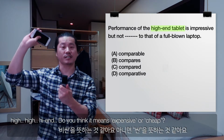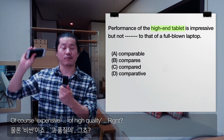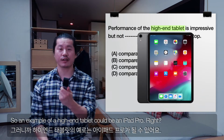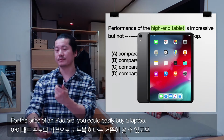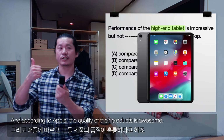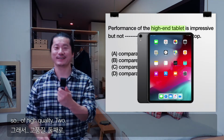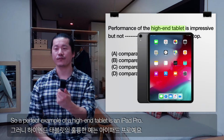do you think it means expensive or cheap? Yeah, of course, expensive, of high quality, right? So an example of a high-end tablet could be an iPad Pro, right? For the price of an iPad Pro, you could easily buy a laptop. So it's very expensive, one. And according to Apple, the quality of their products is awesome. So of high quality, two. So the perfect example of a high-end tablet is an iPad Pro.